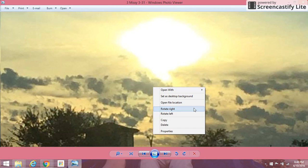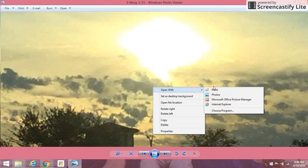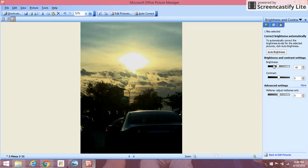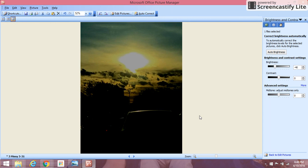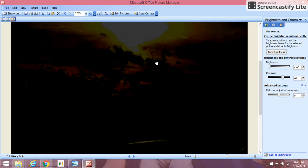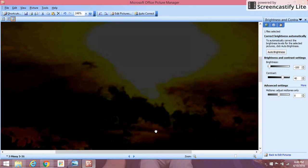down here. You can open this here with just Microsoft Office. Go to something simple like the edit, change the brightness down, and it pops right out. I mean, a little contrast up, brightness all the way down. That's it. The second sun is right there.